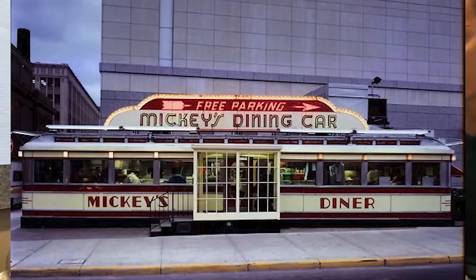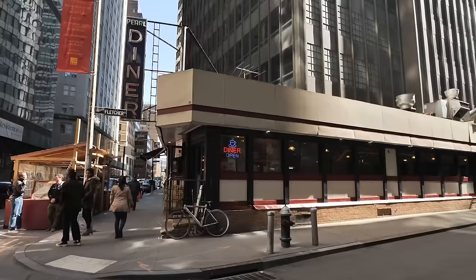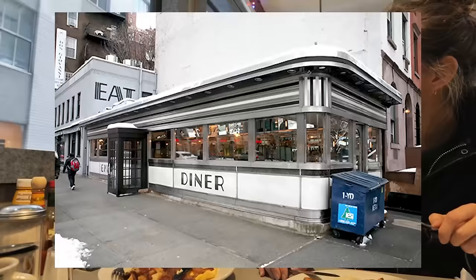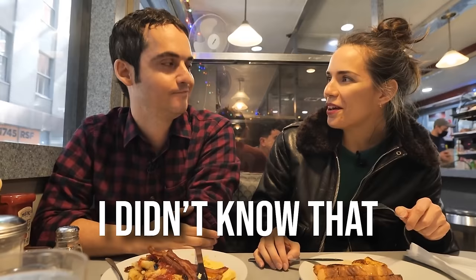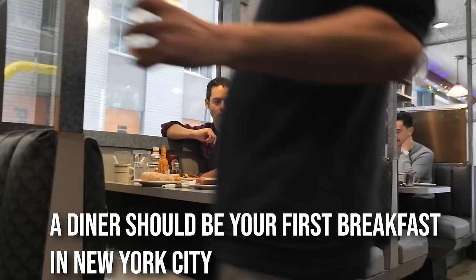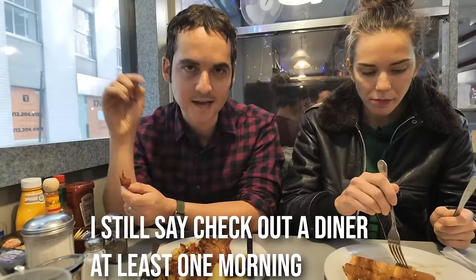If you didn't know, the word diner came from dining car because diners actually used to be on wheels. That's why they have the shape that they do. I didn't know that. I've always wondered why they're called that. A diner should be your first breakfast in New York City. Even if your hotel has a free breakfast, I still say check out a diner at least one morning.